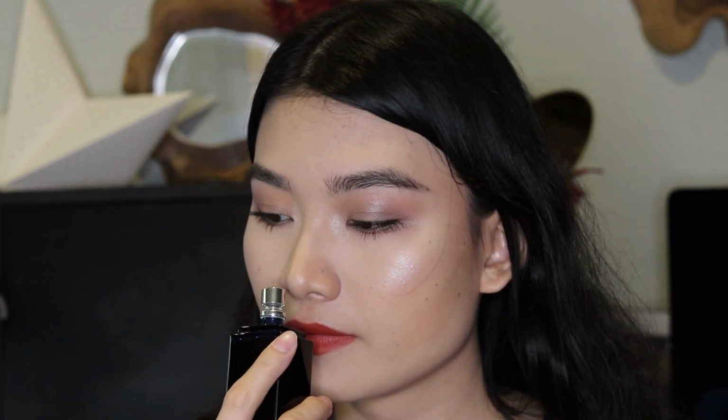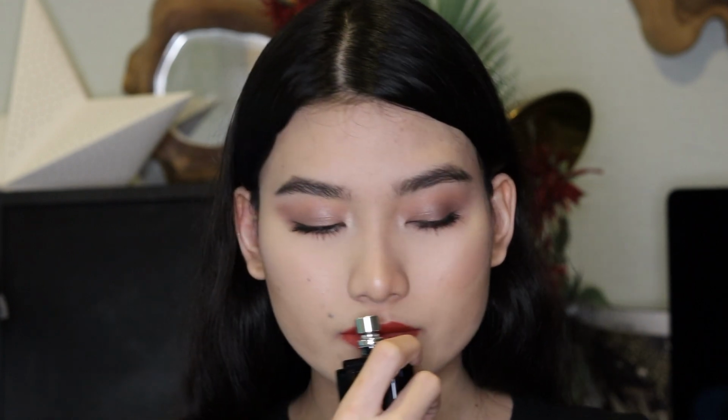And this is my first impression. Couldn't smell anything yet. Okay, let's try it. Really strong. The spray is so nice too. For the first impression, it's really strong. I feel like it has a lot of roses. Don't know if it's true.